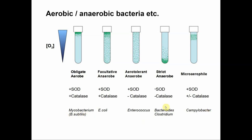Now, there are a few examples of the bacteria in different categories here. So E. coli, Escherichia coli, is a facultative anaerobe. The genera Bacteroides or Clostridium are classical strict anaerobes. Obligate aerobes: most Bacillus are, and Bacillus subtilis is considered to be an obligate aerobe. Some other Bacillus can be anaerobes. Mycobacterium are obligate aerobes.